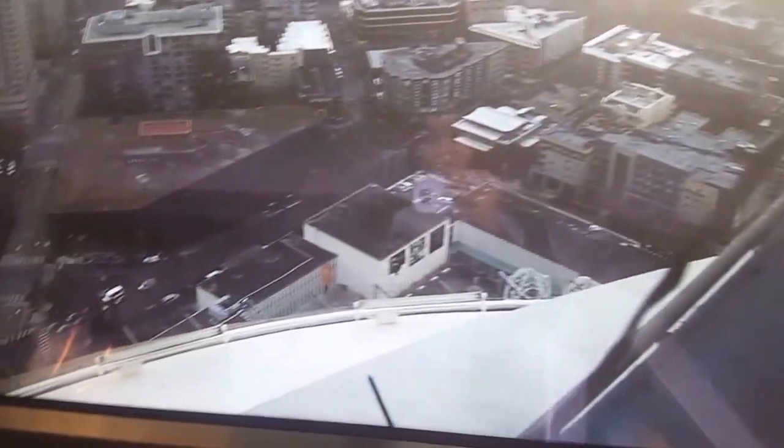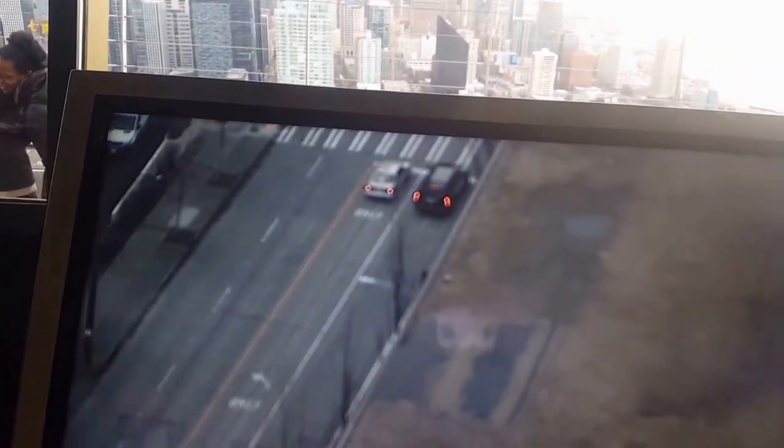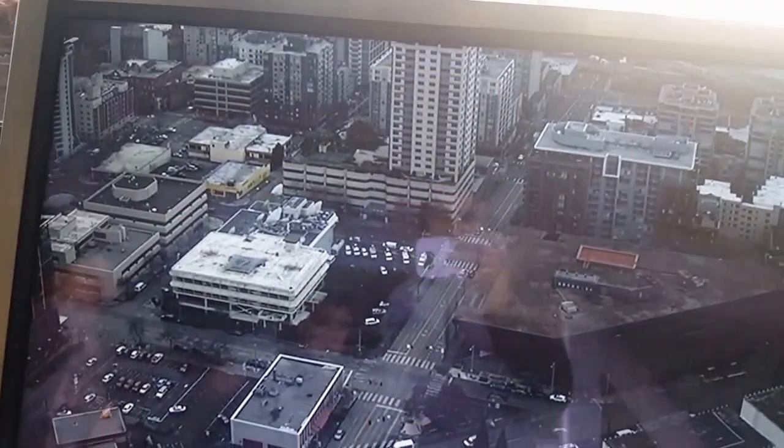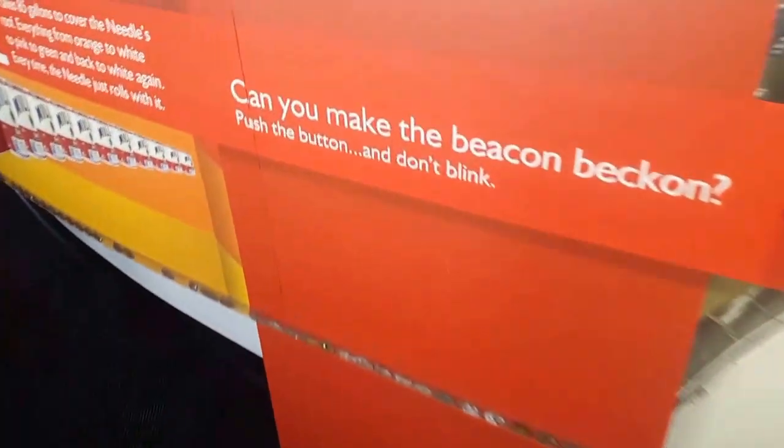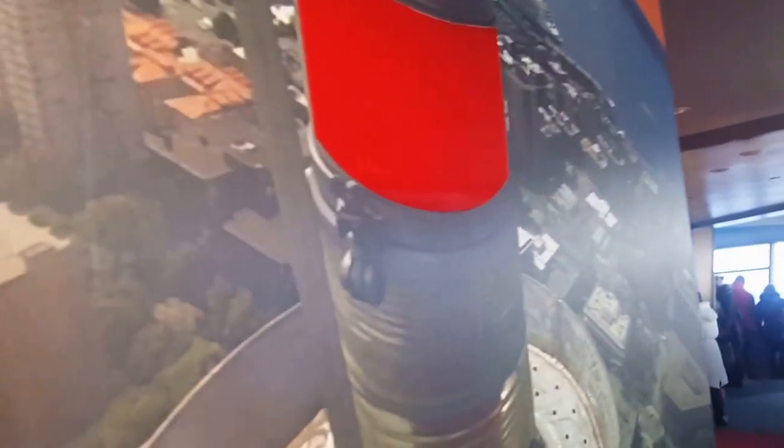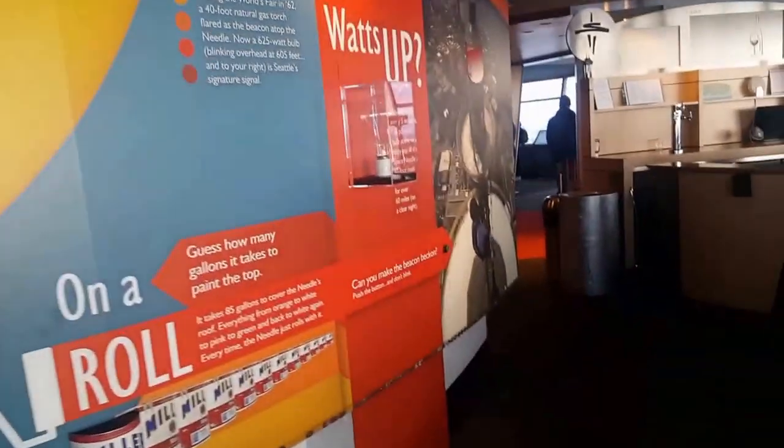Let's go a little more. Let's see what we can see. Let's zoom in on those cars right there. Wow. Look at those cars. About to go Fast and Furious right here. Zoom out. Zoom in. And out. Let me see if I can find another one of this. This looks pretty cool. Let me see. It turns red. That's dope. That's cool.